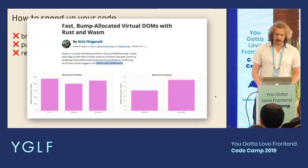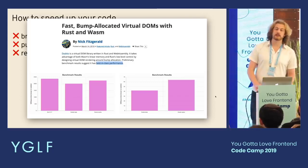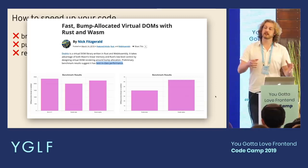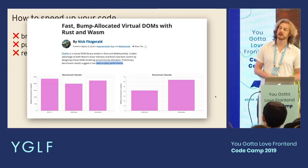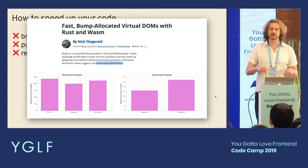Last month, a guy called Nick Fitzgerald wrote a blog post about a library that he's working on at the moment called Dodrio. This is a virtual DOM implementation written in Rust and compiled to WASM, which is pretty mind-blowing. And the blog post boasted of best-in-class performance. Now, when you say best-in-class performance, it's like if you stand in front of the mirror and say Candyman 5 times, I will appear behind you.